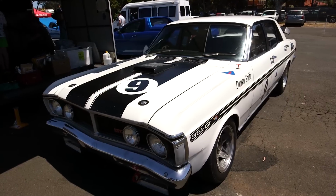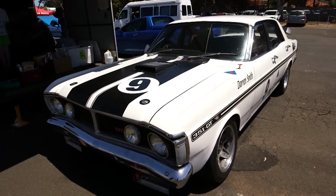Found a brute of an XY Falcon here, and we're with Darren Smith, the owner and driver of this car. Darren, you don't hold back with this XY. She comes ploughing through the field.